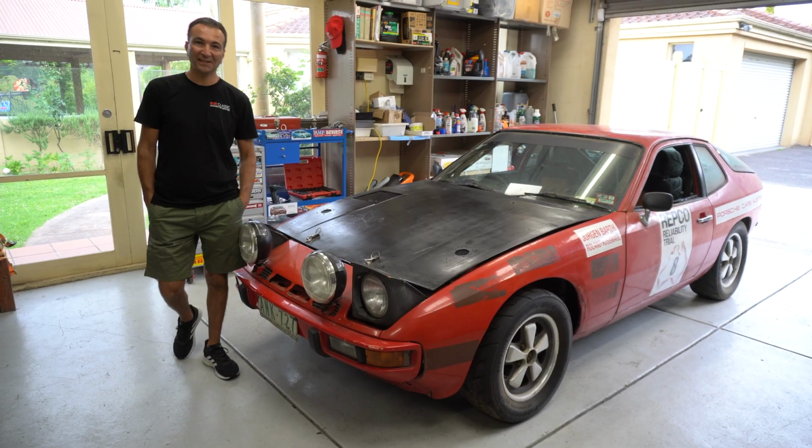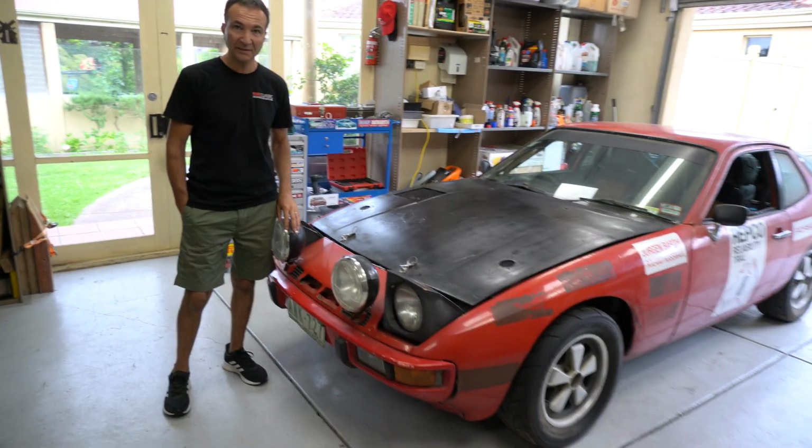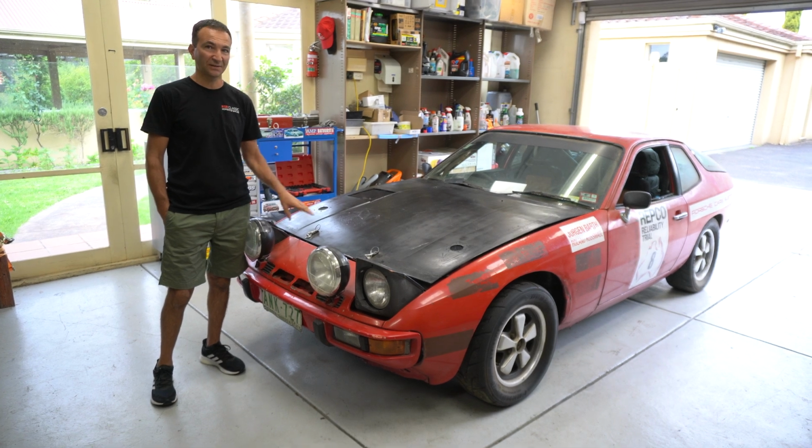James here, RSR Classic. We're back with a 924 Round Australia rally car, which was built by Alan Hamilton back in the day. Quite an early car, a 1975 924. First ever 924 in the country, and a lot of Porsche wizardry has gone into this car.